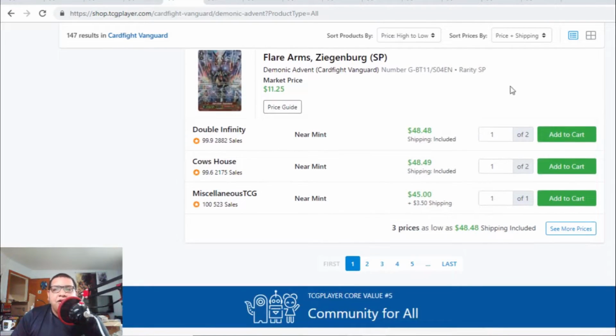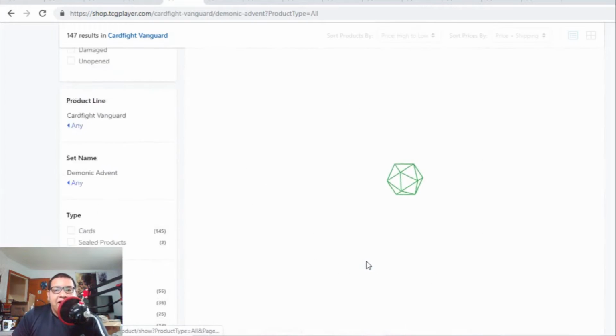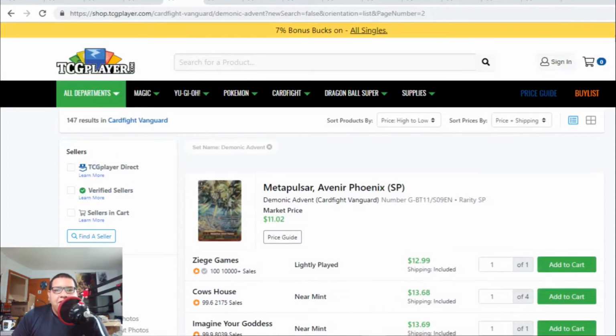Flare Arm Ziegenbergs, I called this from the beginning. Flare Arm Ziegenbergs, the SPs are now $49. I've been calling this from the beginning. I've been saying Flare Arm Ziegenberg is an amazing, phenomenal card for Kagero. This is a free restanding Vanguard for Kageros. I don't know why this card wasn't bought out before, especially since we're getting more Kagero support later on in a few months. So Flare Arm Ziegenberg's SPs are now finally $48 to $49. Last time we saw Ziegenberg for like $15, and there was only one listing until it finally got bought out.